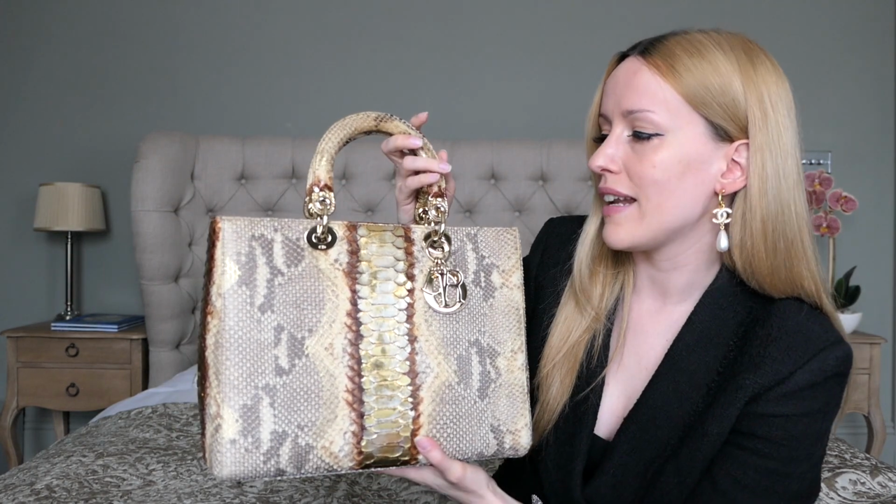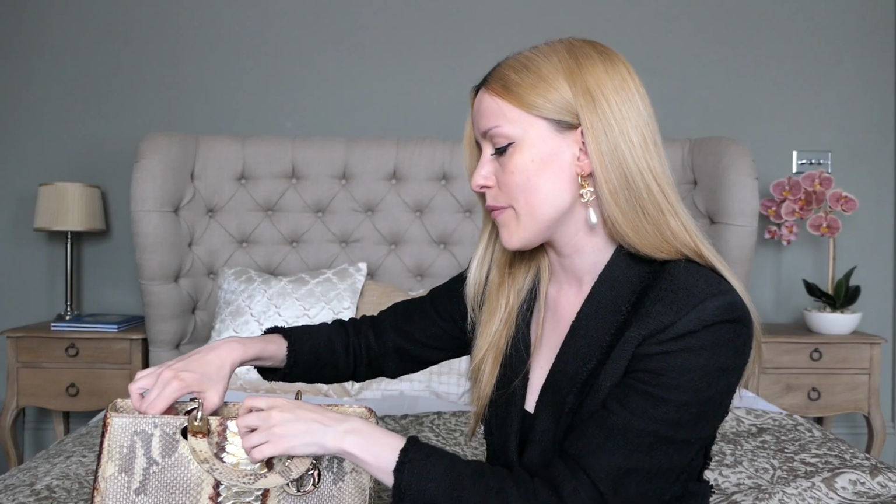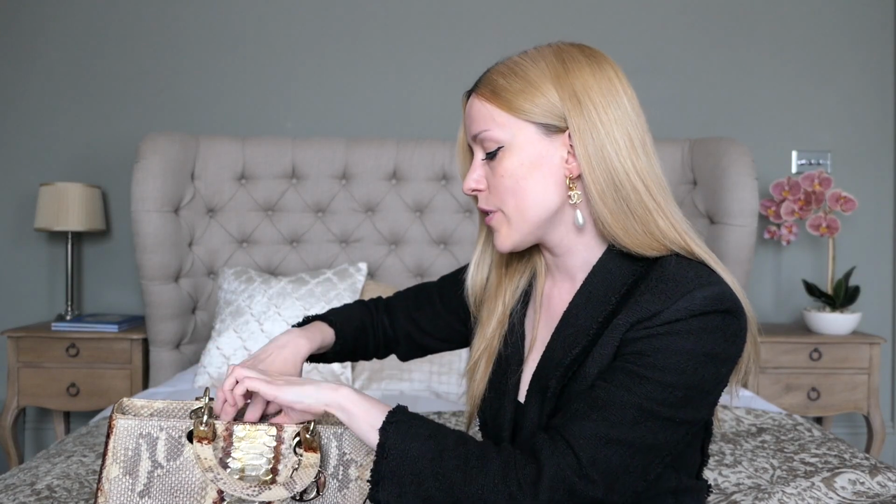I did also exchange the hardware on my Lady Dior bags, and that is usually only £50. I did get it for free. I was pretty happy. I think my SA just wanted to be really nice. But typically if you want to replace the hardware, it's about £50. And if you want to have a new strap, because a lot of the old vintage bags, of course, they don't come with a shoulder strap anymore, you can order a strap as well, and that's £150.